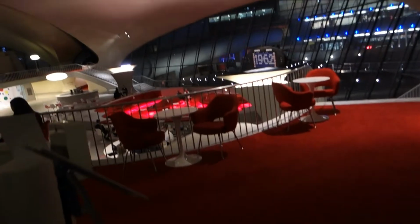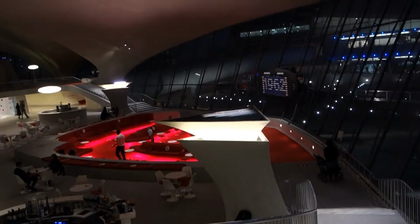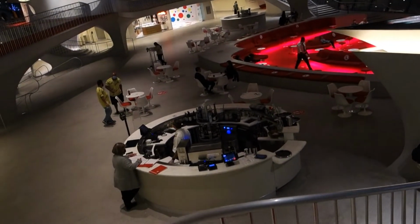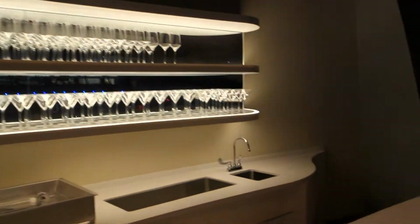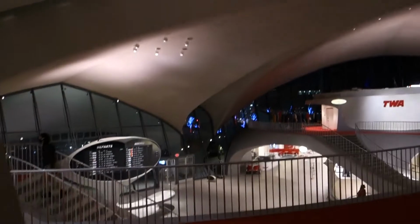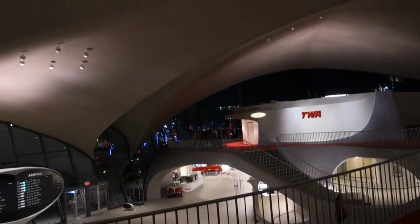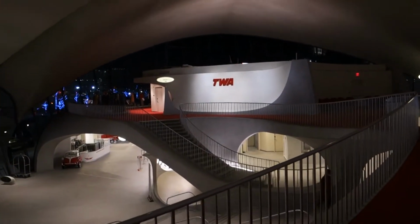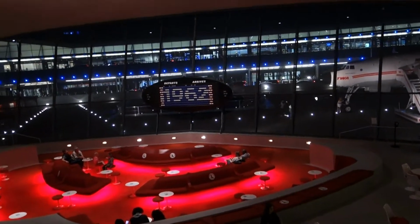Here we go, walking down the red carpet. Check out the new departures and arrivals. We got the 1962 scheme showing there. Wow, look at this, guys. Check out those glasses. We got the London Club over there. I don't know if that's part of the museum. Oh, it's the London Club bar. The London Club bar, we'll see if that's open, which a lot of it's not, thanks to coronavirus.